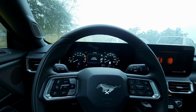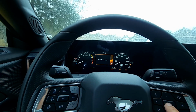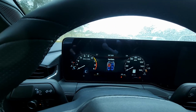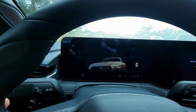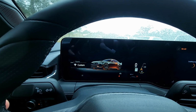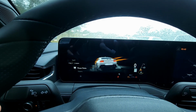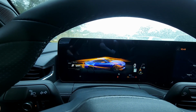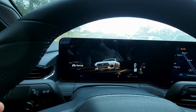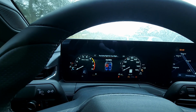And then on the left hand side you have the fully digital instrument cluster. Let's start this off right in here, and check out what different drive modes are available. Normal drive mode, custom, slippery, drag strip, track, sport, and back to normal. Love the animations. You know, they love the screens in here. So that's going to go back to this regular screen.